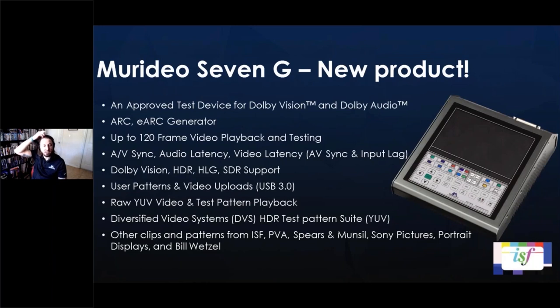This is our newest generator. This is called the 7G. This does everything the 6G does, plus much, much more. This is an HDMI 2.0 signal generator, but it also is capable of 2.1 with a hardware upgrade that we'll be providing this year for you guys who have this generator already.